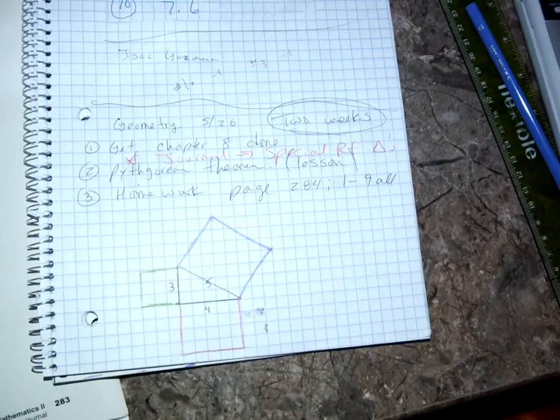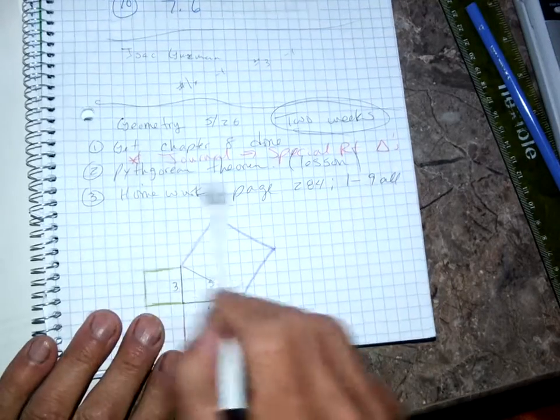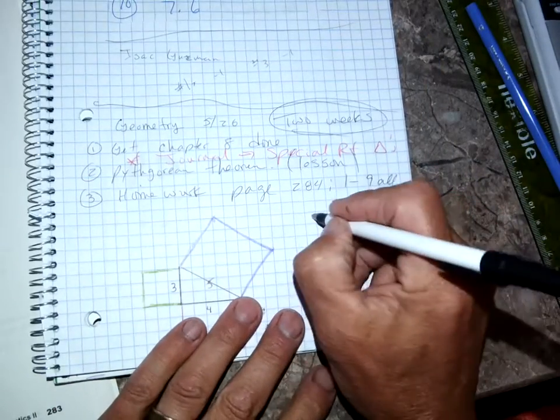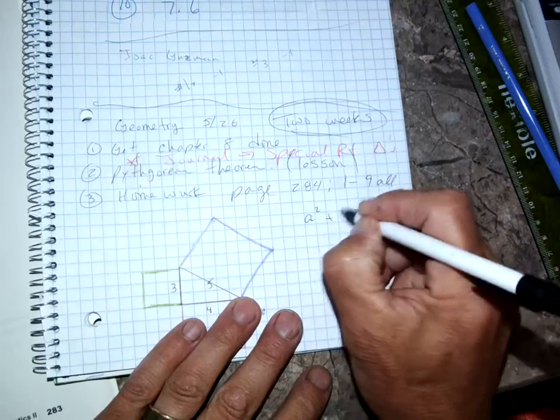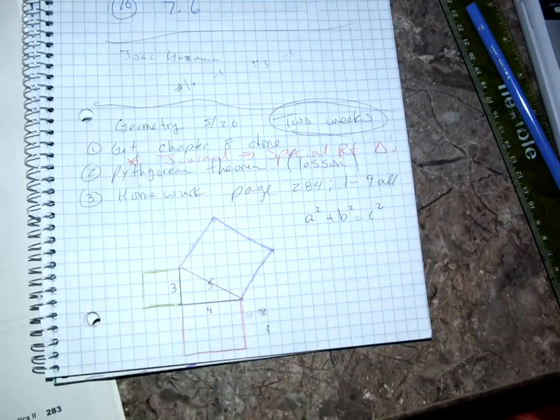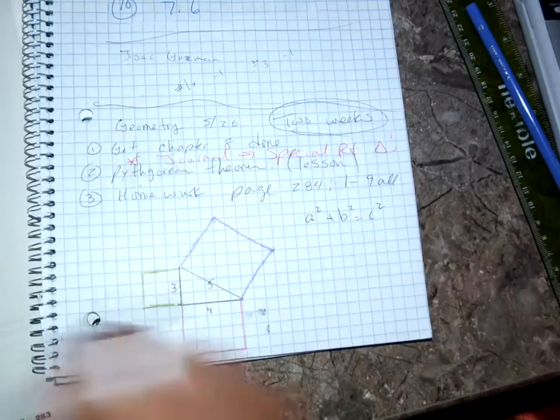First of all, today we're going to talk about Pythagoras theorem, which everybody should know. That old a squared plus b squared equals c squared Pythagoras theorem. A squared plus b squared equals c squared, right? Well, that's silly. Let's instead take a look at our journal. I'll show you why I think it's silly. Okay, so let's take a look at our journal.